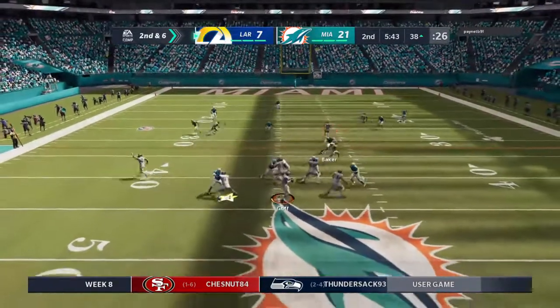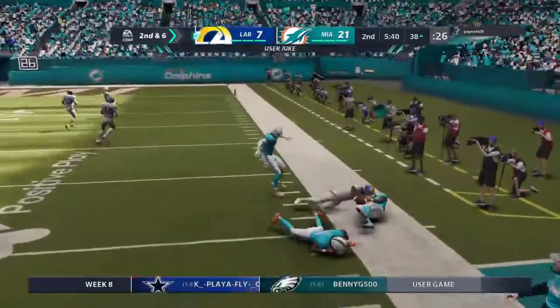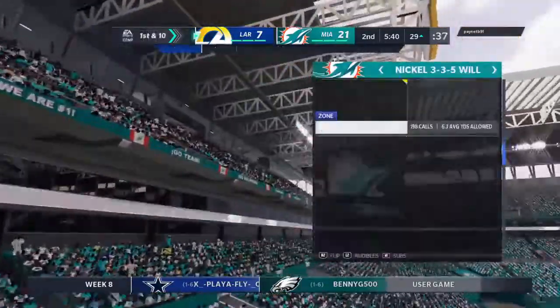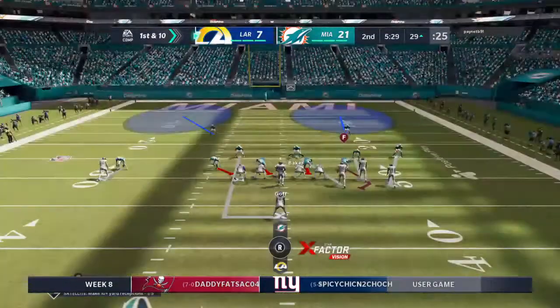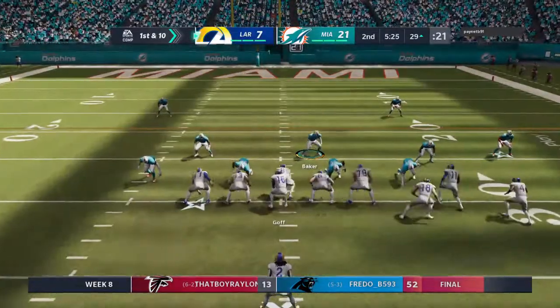2nd and 6. From the 38, Goff. Right side, complete. That's Woods, and he is out of bounds inside the 30. 9 yards to pick up there, and it's a first down. I think that's a big pickup for a first down, because when you run a drag route against zone, you're sometimes asking for trouble because you might run into a defender.